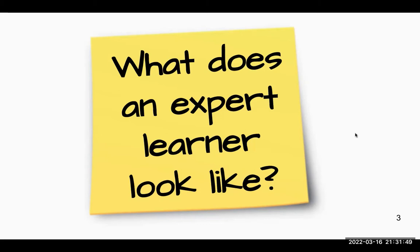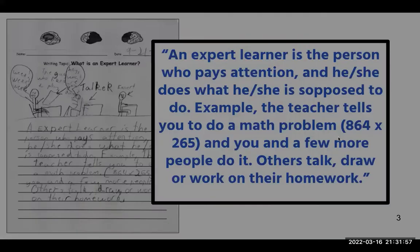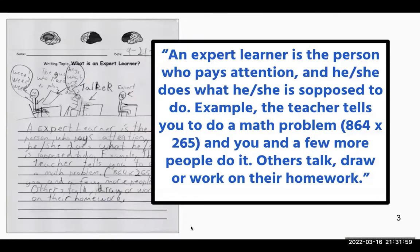So with that, we had all the students one day, we gave them all the choice. We let them choose what they wanted to do. And then we moved forward with what is an expert learner.